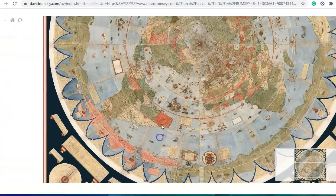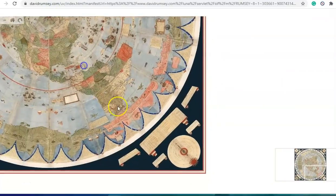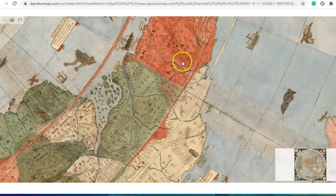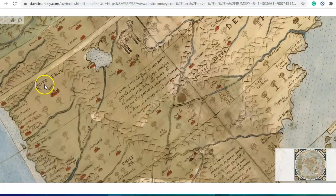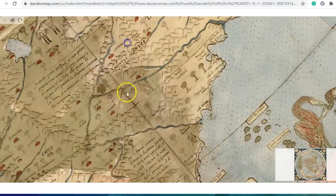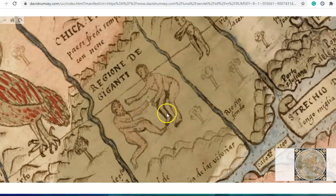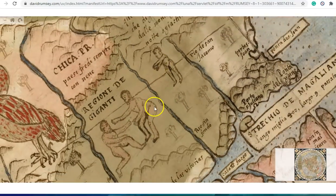So let's go to here, South America. That's South America here. So this is South America, Central America. They're still calling this America, Brazil. Down here they call it Peru. Is that right? No, oh, it is down here somewhere. We've got what looks like a llama, an alpaca. And as we come down here, we have the regions of giants. These dudes, I don't know. I think this guy just punched this guy in the ghoulies. That's a bit rude. And then we have this giant out here playing mummies.